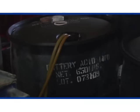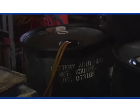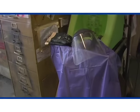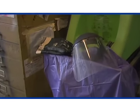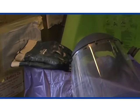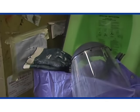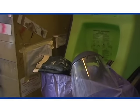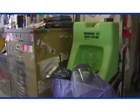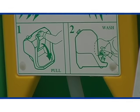If battery acid is splashed onto your clothes, you should change immediately and rinse your skin with running, clear water. Gloves and aprons for handling battery acid should be impermeable and have the look of rubber, although it may be of some other material. There should be an emergency eyewash station near the battery handling station, and you should become familiar with its use.